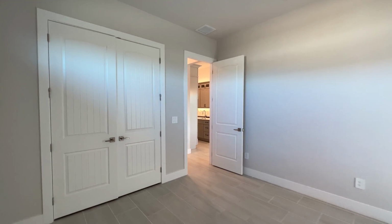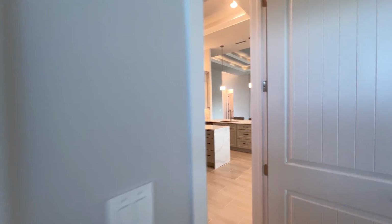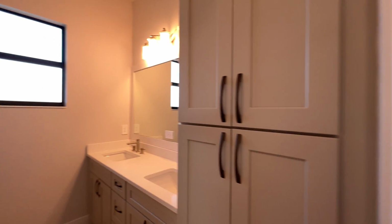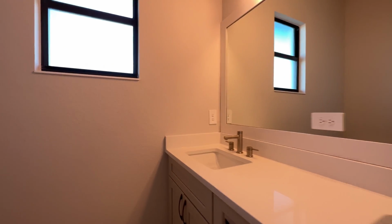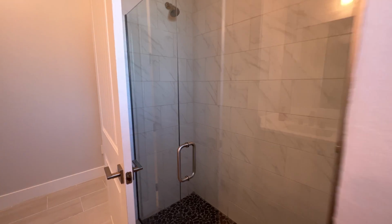Okay, let's stay over here. See the closets. Nice. Let's go over. This is the guest bathroom here. Have double sink. Your closet here, water closet there, your toilet there. And over here, your nice shower.